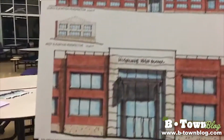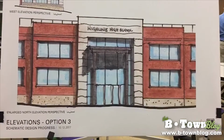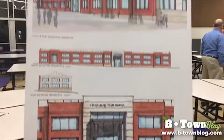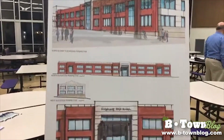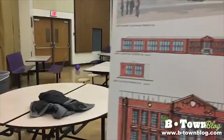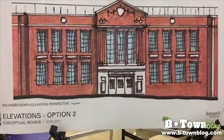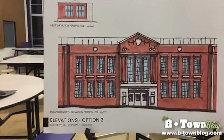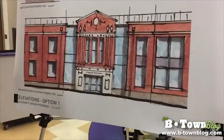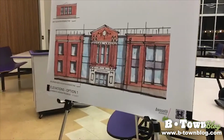And we're looking now at option three, which looks like more of a modern building with use of white in the center and a lot of glass and steel. So it's a more modern looking building. So that's option three. Now let's go back to option two, which is probably the most traditional looking of all of them. And then there was option one, which kind of frames the historic center.